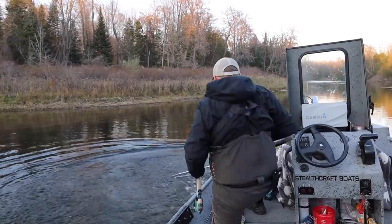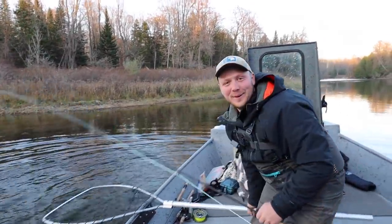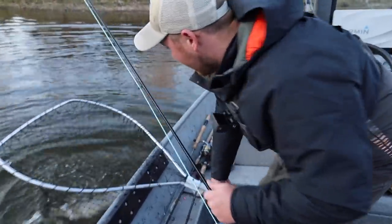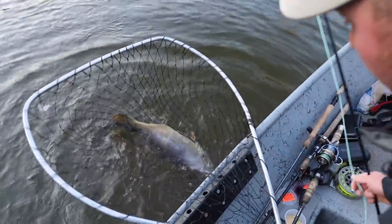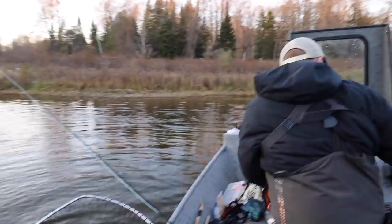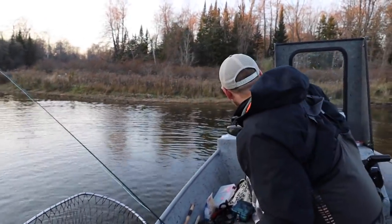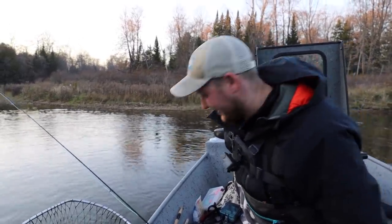Got her, guys. Oh, that's a big one! Off in the net. Off in the net. Look at that. Off in the net. Whew. Oh my. That was so awesome. I haven't been that nervous fighting a fish in a minute.